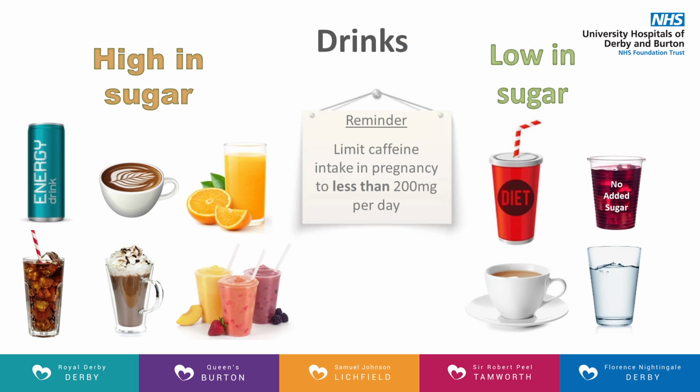Looking at your drinks now. Drinks such as lattes, full sugar pop and fruit juice contain sugar and will cause a rise in your blood glucose soon after drinking them. Drinks that contain very little or no sugar include water, no added sugar squash, diet soda and tea or coffee made without sugar and little milk.